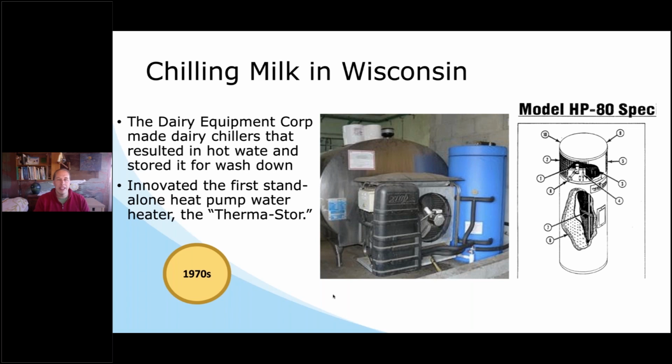So they innovated the first standalone heat pump water heater. They compressed all their big stuff and turned it into, in 1978, a little 80-gallon tank with a heat pump on top. It was noisy. It was a COP of 2.2, so it was a very minimum. Essentially, it's still the federal minimum. It's the same efficiency that we were pulling off in 1978.